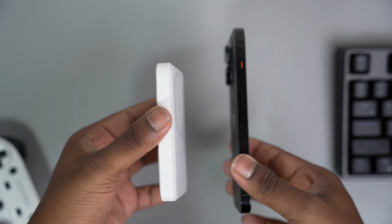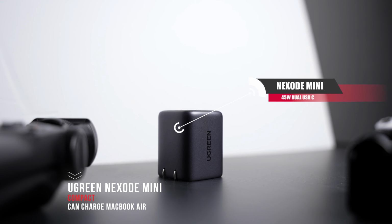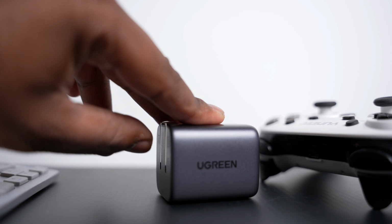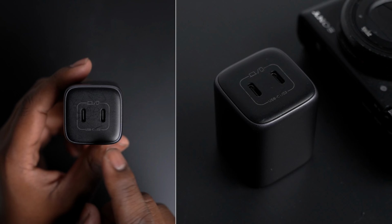the new iPhones. Staying on the topic of chargers, next up is the Nexo Mini from UGREEN. This is a 45 watt charger with dual USB-C, and it's enough power to charge not only your iPhone, but you could also charge some of the MacBooks. So if you're on the go and you want to pack a small little compact charger, then this is the one that you probably want to buy, especially if you're not into using wireless charging. This has been a space saver for me in so many occasions. So yeah, the UGREEN Nexo Mini is definitely a must-have accessory for any of the new iPhones.